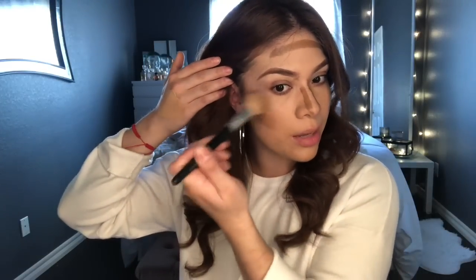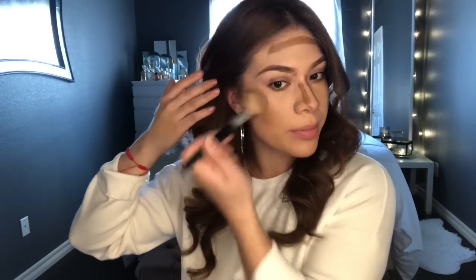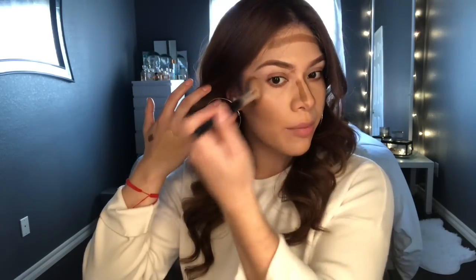And I bring it up and forward because what I'm trying to do is contour, define, and still carve out and complement my cheekbone. So I'm pressing it, and I'm not moving it lower than where I need it. I'm bringing it upwards to kind of round out my cheekbone. And it blends so smoothly. It doesn't disrupt the layer of foundation I've applied. It's just a really great contour stick. And it makes it even better that it's super cheap.